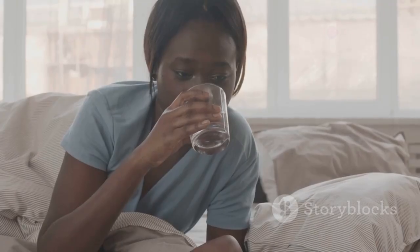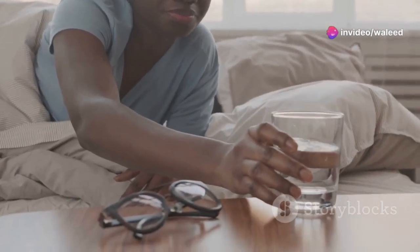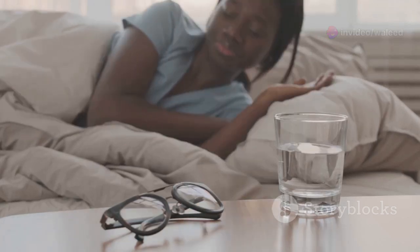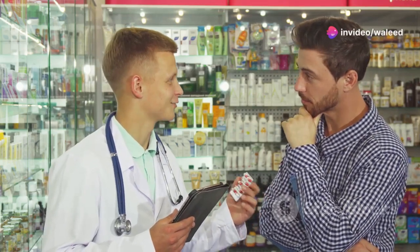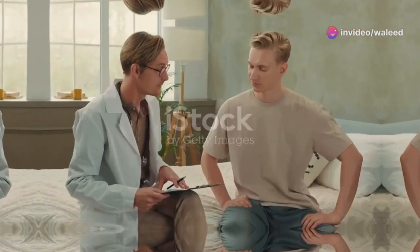Management of Gilbert syndrome primarily involves lifestyle modifications to avoid triggers that can worsen symptoms. This includes staying hydrated, eating regular meals, getting enough sleep, and managing stress. In some cases, your doctor may recommend avoiding certain medications that can interfere with bilirubin processing. Let's delve deeper into lifestyle modifications in the next section.